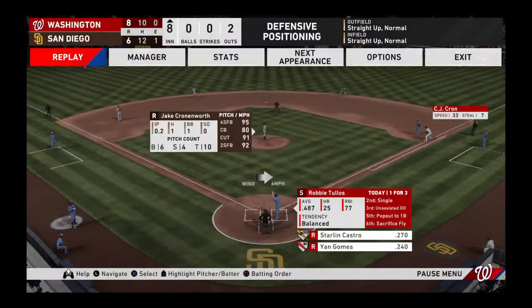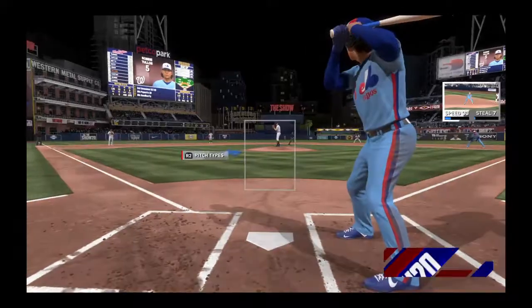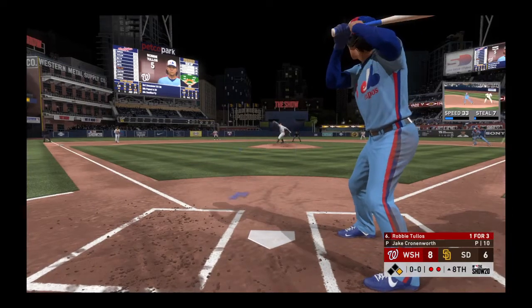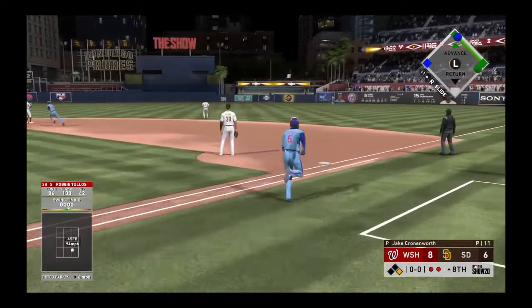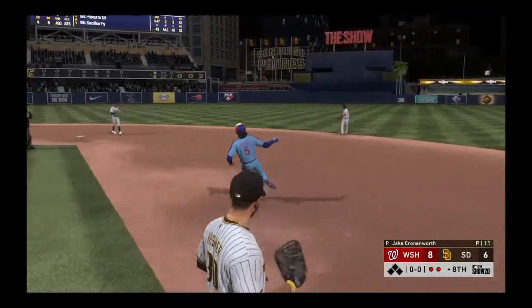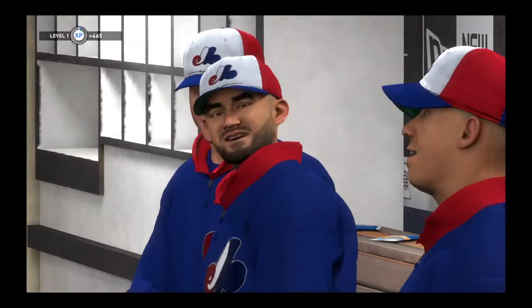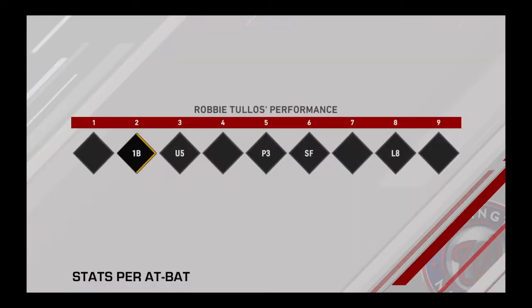Stepping in, number 5. He lined out in his last trip, so looking for better fortunes here. Ready to deliver, here's the first pitch. Sent out toward the gap. And he will get there to make the running play, and that. Anytime you can win a game, let alone on the road, you have to feel really good about yourself.